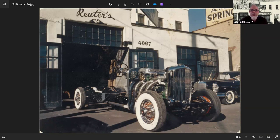I think Leno was notorious for driving these Duesenbergs around with no body on out in California. And again, notice little changes on the sign. They've now got Reuters written on top of the building, and 4067 is now from the glass on the building itself. So just small little ornate changes over the years.